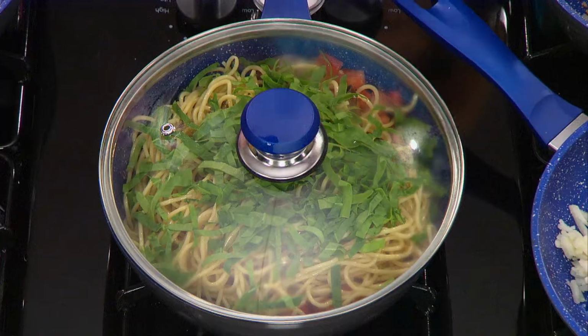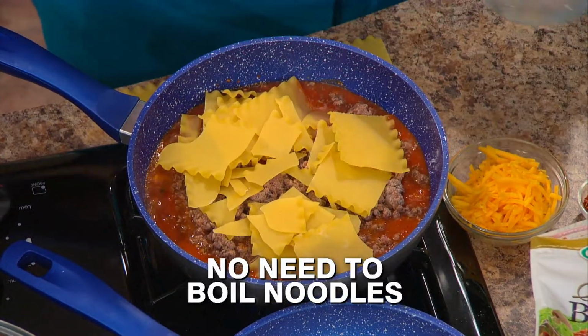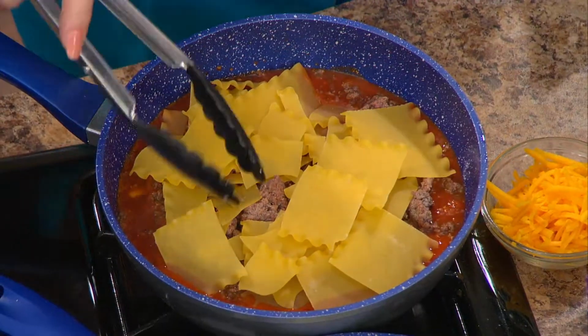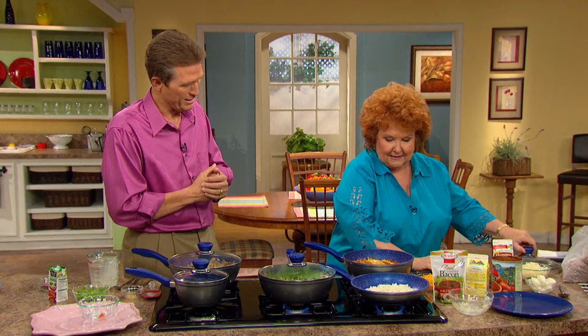Now, remember in here I used already cooked pasta. But here I'm gonna just go ahead and use the dry noodles. Come on. I'm gonna put them right inside there. You don't have to get them heated and boiled and all that? We're eliminating that extra step. Pop them in there. I'm gonna give it a little bitty stir here. So they'll cook while the lasagna's cooking. Love it. Pop a little lid on that.